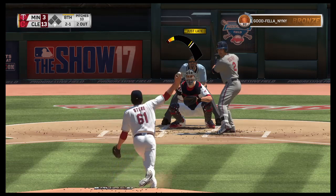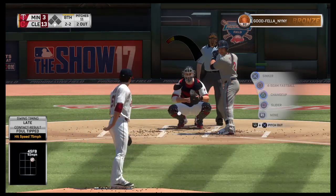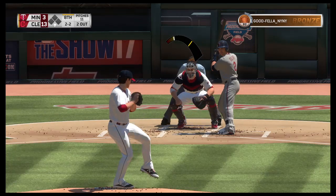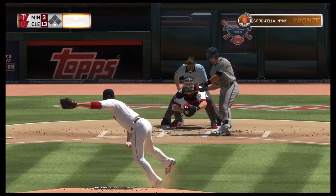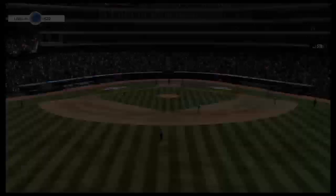Ready with 2 balls and a strike, and this is fouled back and out of play. He's set. Here's the 2-2. Started to go around, but it's a called third strike anyway, and that will retire the side.